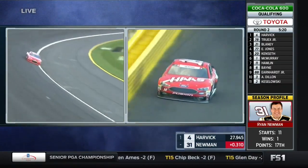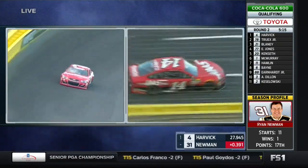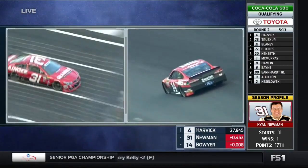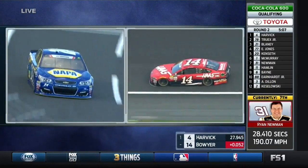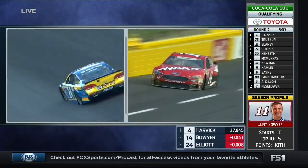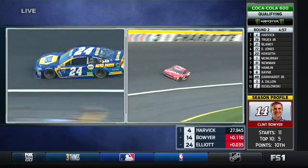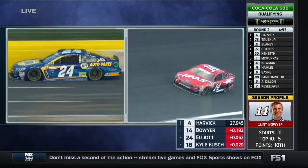Now, of the 11 drivers who've taken time, Denny Hamlin in 7th is the only one who did not go faster in round 2. Newman 7th, 28.41. That's 1/10 faster than the first round as Chase Elliott takes the green. Yeah, I think that Hamlin 11 car, they may end up having to go back out. They're 8th right now with a lot of good cars to go. So that may be a deal where they got to go back out to get to the final 12.